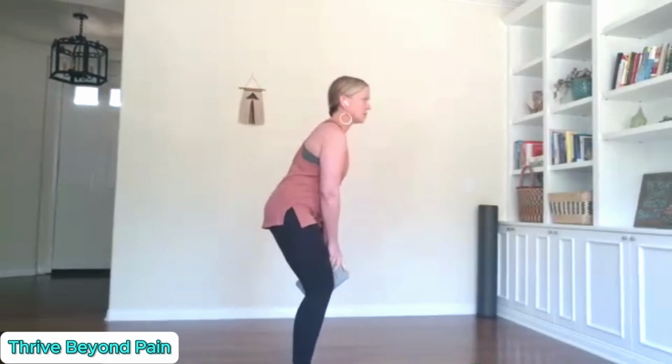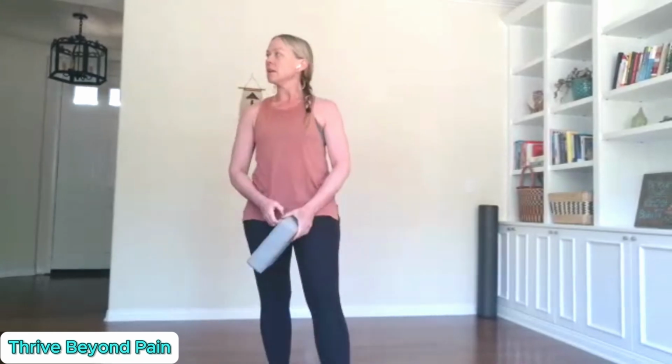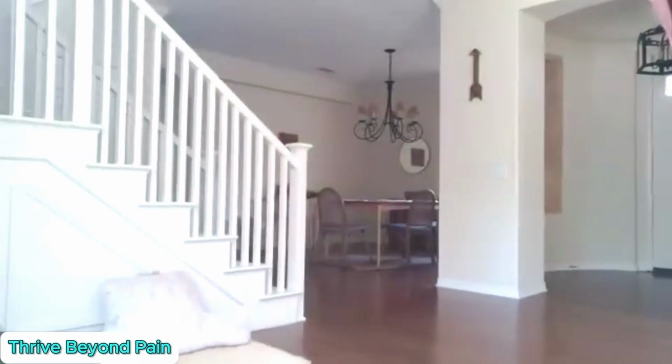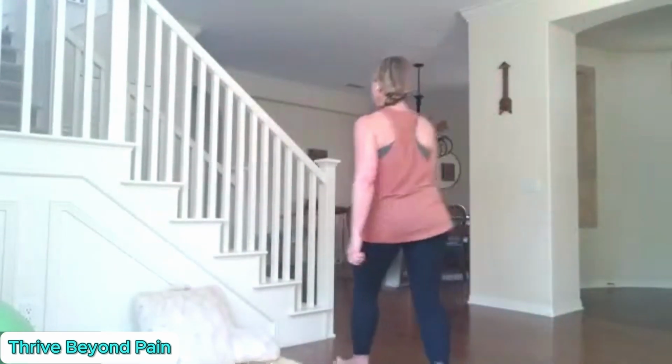Another way that I suggest doing, and I really like this one, is to hold on to something. So if you have a staircase, you could use the banister. You could do this at your kitchen sink and use your kitchen sink. So I'm going to just see if I can turn the camera over here and show you what I mean.